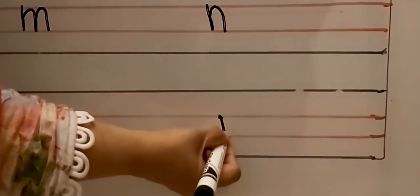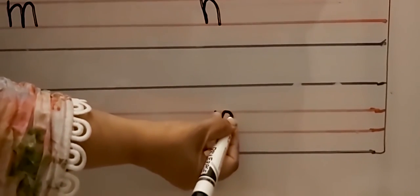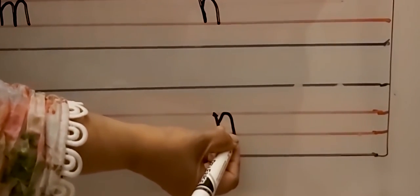Now put your pencil on the dot, make a straight line, touch line number 3, go up on the same line, don't touch the dot, make a curve on line number 2 and come down and stop at line number 3. This is my letter N.